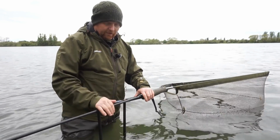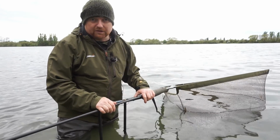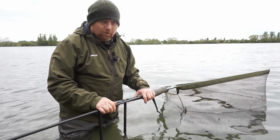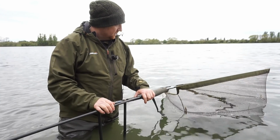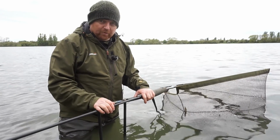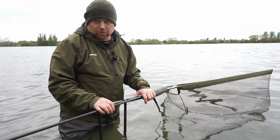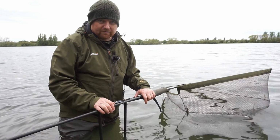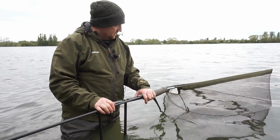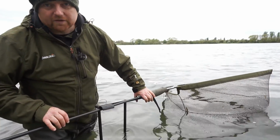So I recommend when you do use it, you put a fish in there, just be quick, or have somebody hold it so the fish don't enter the water again, you know. I think if you put that T-junction on the front of it, I think that'd be a lot better, because then you've got a chance of possibly unhooking it in the net and then lifting it out quite safe. Let's crack on, see if we can catch another fish.